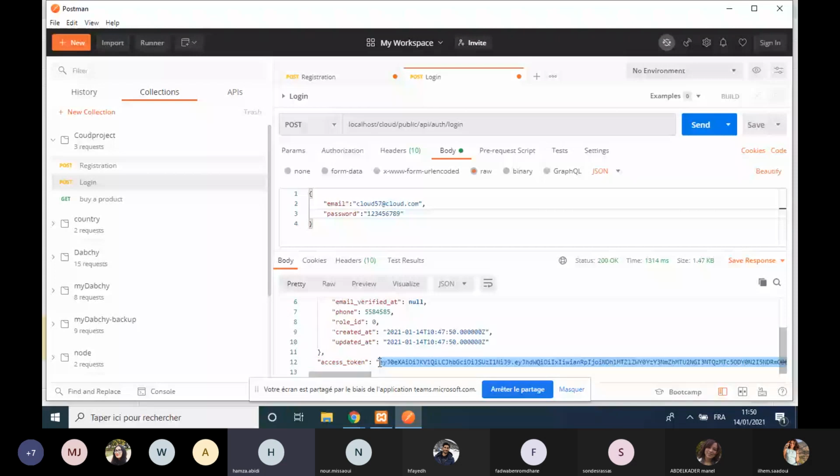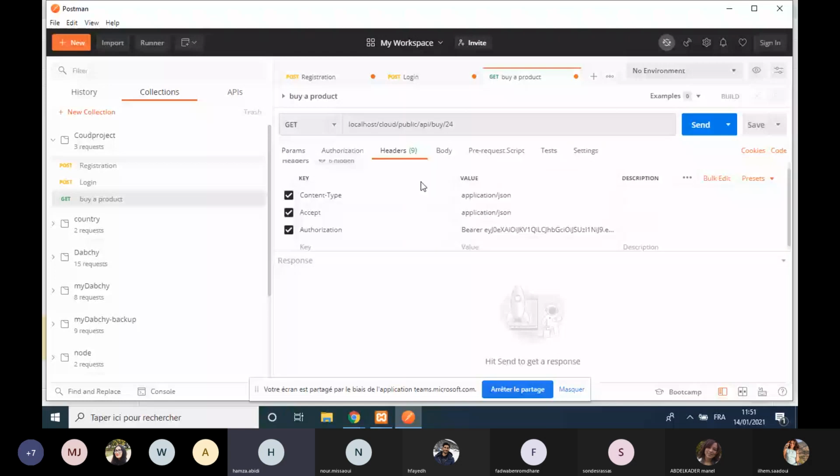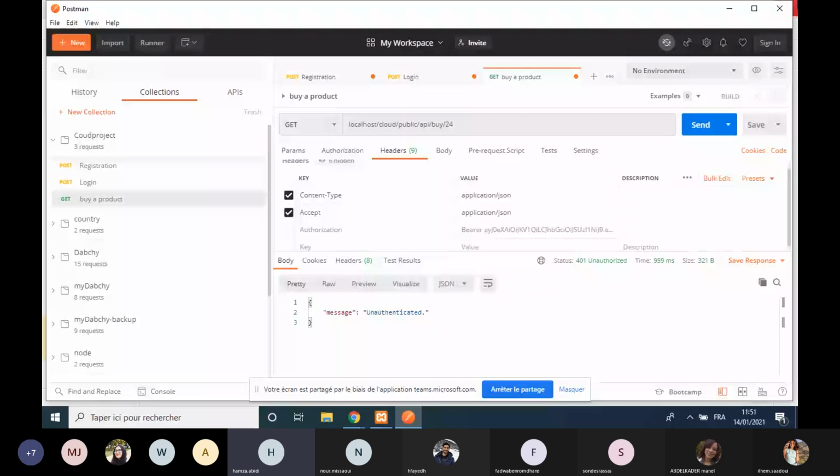Now we will try to buy a product, for example, product number 24. And in the header of the request, let's send it without the access token to see what's going to happen. And here our server failed to identify who sent the request because it didn't send the access token.